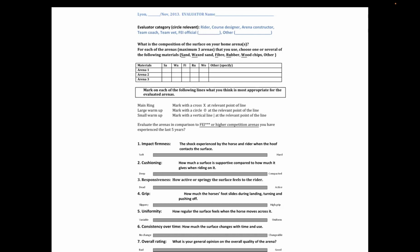The thing is that when they see the arena and they see a lot of fibers in it, they have already decided that it's a grippy arena. That's another thing. It's very difficult to have them go out riding blindly first to see how it feels. But sometimes you would like that.